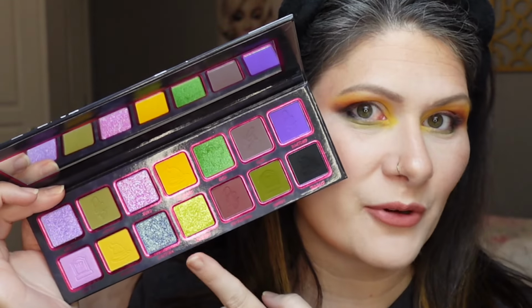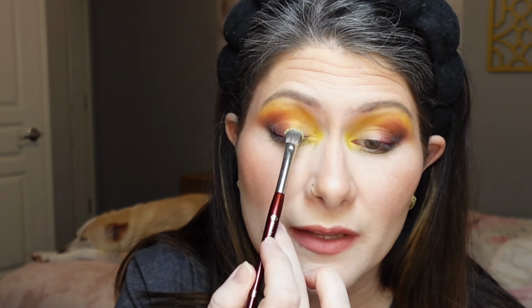this really pretty lime green shimmer for all over the lid. This one is called Unearthly, so I'm going to go ahead and pick that up with my BK Beauty 203 brush. I am going to spray it, and we're going to put this all over the lid. I think I might leave the inner corner matte. I'm kind of liking the way that it's looking, but we'll see how everything blends once we get this on.